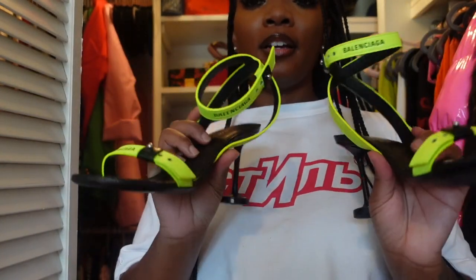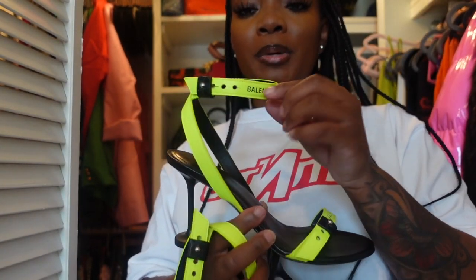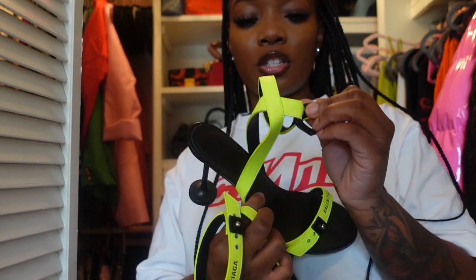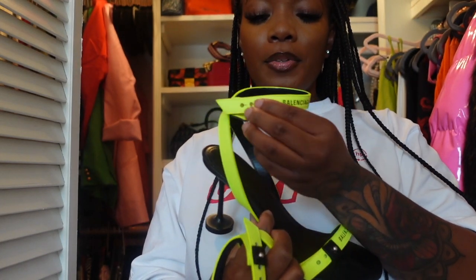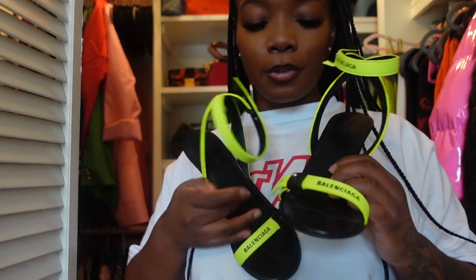On the strap, these are really, really different. It's not a normal buckle. You just literally take them off, and you can adjust your size to however you want with this. I thought that was so futuristic, so retro, so different. You could do the same for the top of the shoe. I felt like these were really my style when I seen them.